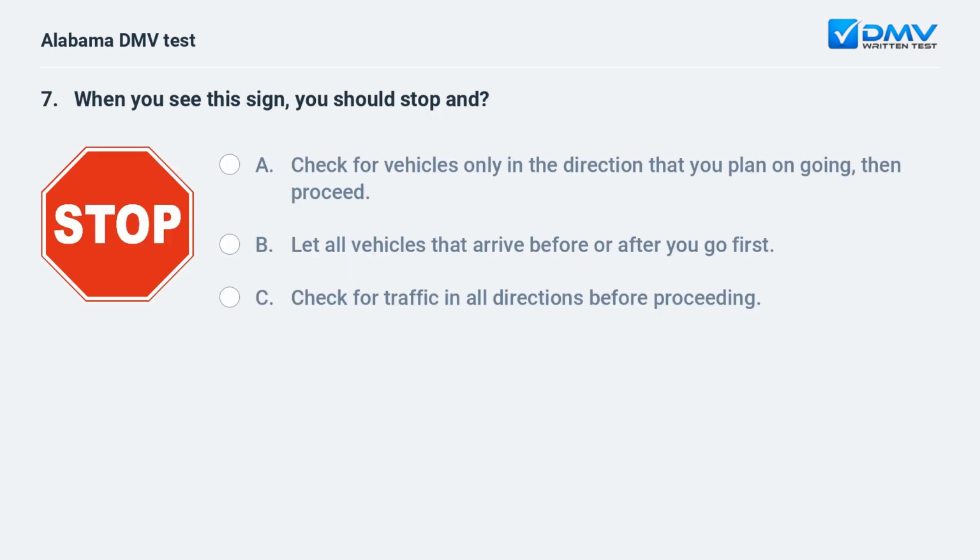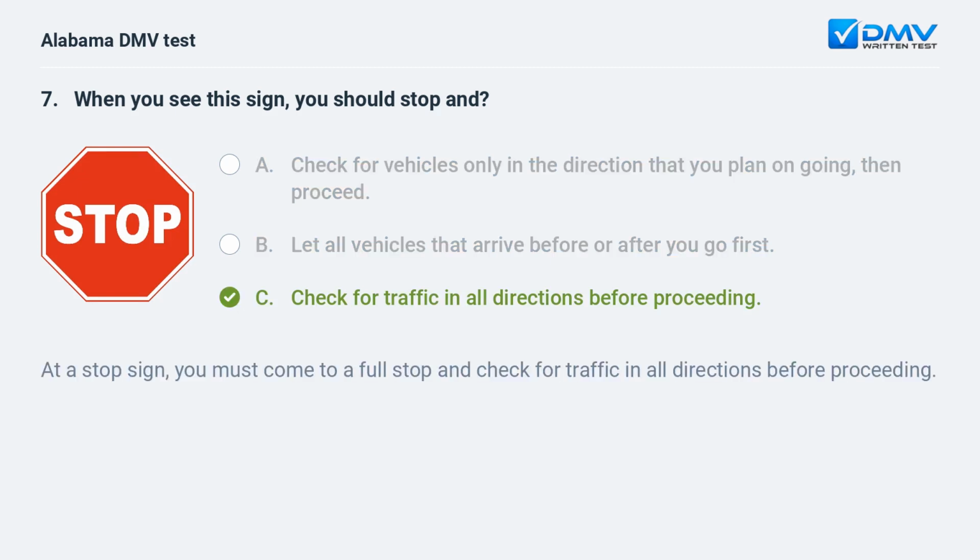When you see this sign, you should stop and A. Check for vehicles only in the direction that you plan on going, then proceed. B. Let all vehicles that arrive before or after you go first. C. Check for traffic in all directions before proceeding. At a stop sign, you must come to a full stop and check for traffic in all directions before proceeding.